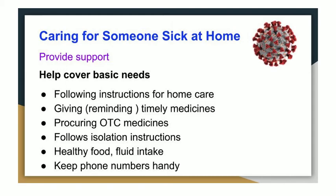Make sure that you are keeping all the phone numbers handy, especially the information of the doctors or the hospitals that you may have to contact in case of emergency. Monitor the symptoms. Make sure that you are monitoring the emergency symptoms for which you may have to call the doctor or the hospital immediately.